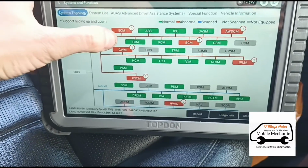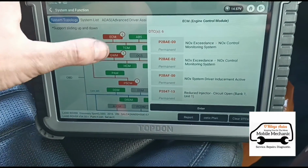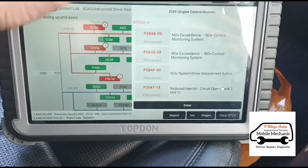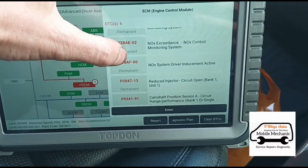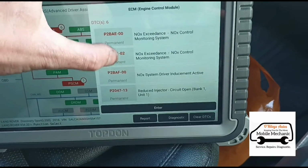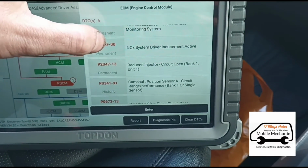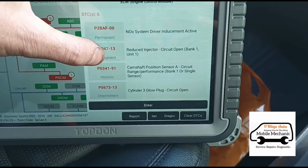So I'm using the Topdon Phoenix Plus here. I'm going to go into the engine control module. I've just finished a scan. So we've got NOx exceedance again. All of these codes. Oh, we've got an injector circuit.